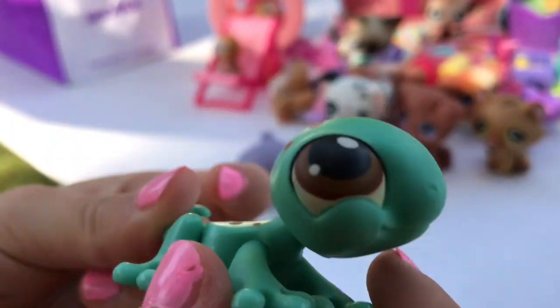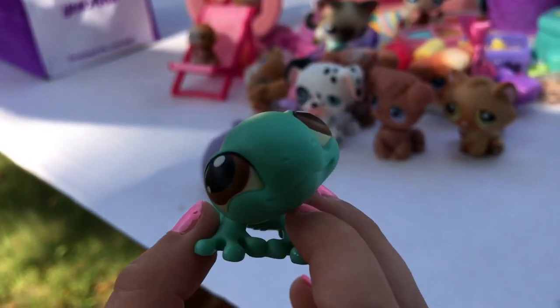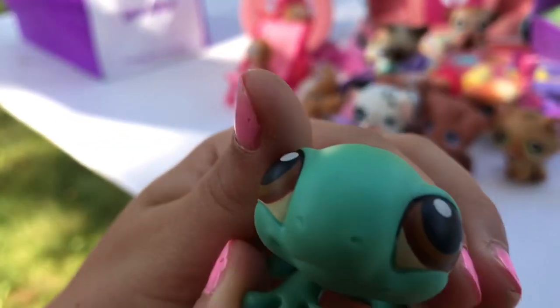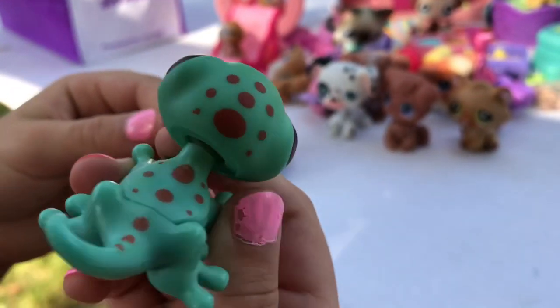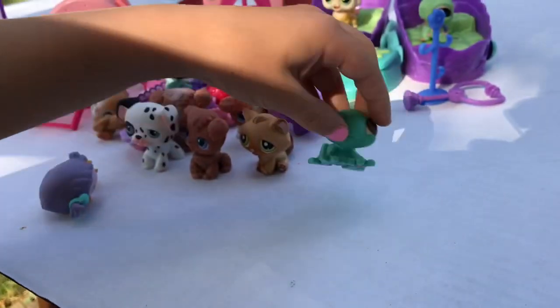A lizard. I already have a frog, and I know what it looks like. And this is a lizard. A gecko? Yeah, a gecko. A gecko, I think, because it's a weird shape to be a lizard. A gecko.